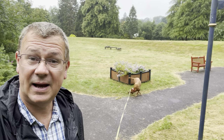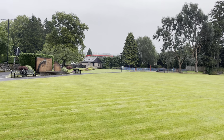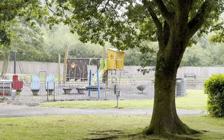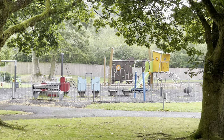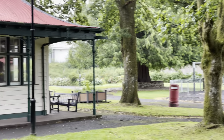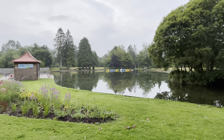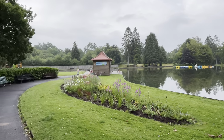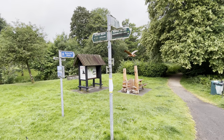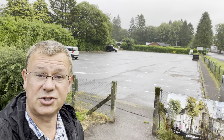And we're now in Station Park. Let's take a quick look around in the background there. There's also a really nice park in the centre of Moffat too. And a nice boating lake. There's some further walks just over the road from the park. There's a car park here if you're just stopping for a little while.